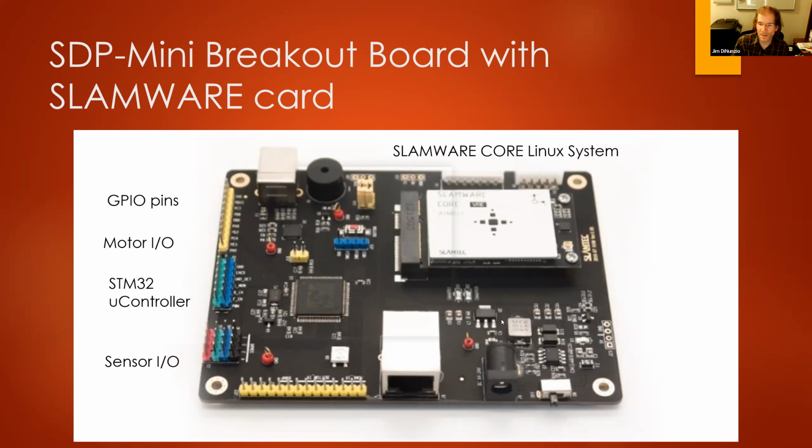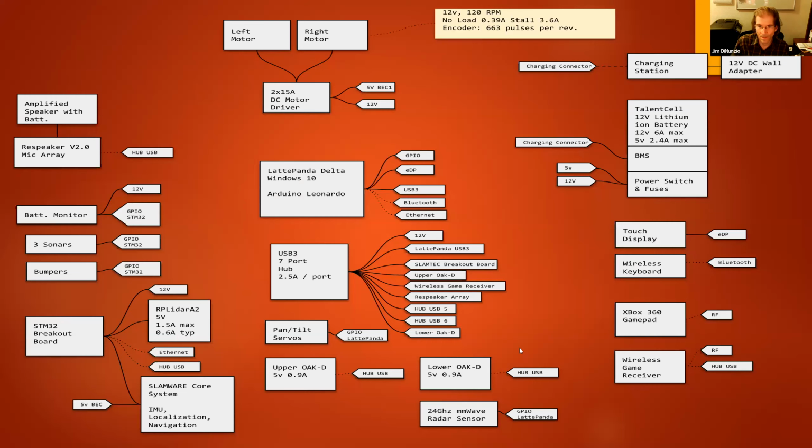And then the core. So that's this board, and the source code is there. There's the Ethernet, a little buzzer, a little beeper so you can hear it. This is completely open source software, except for the Slamware core, but the rest of it. And here's the full layout of the system, all the components.